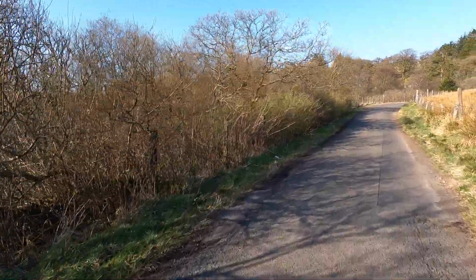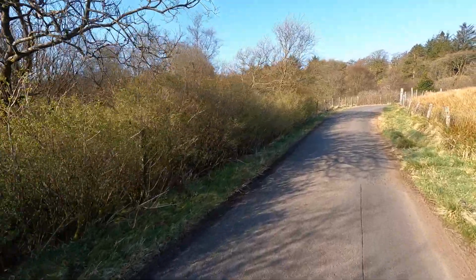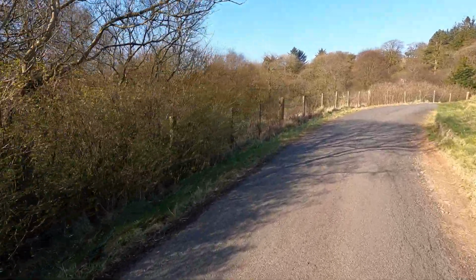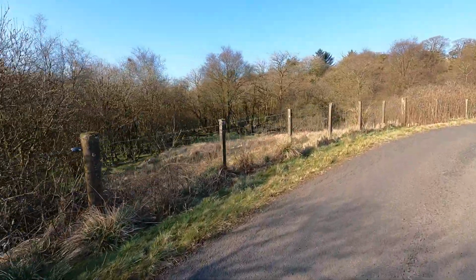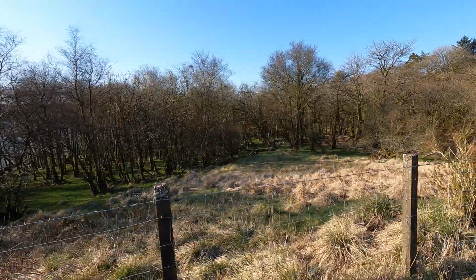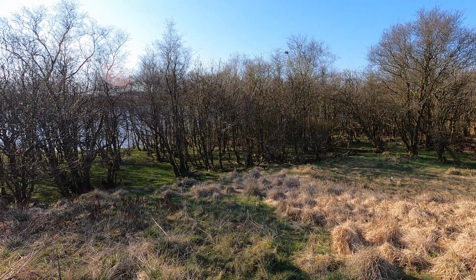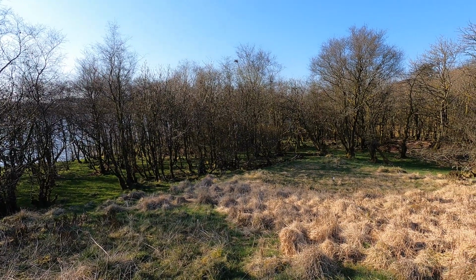Starting to heat up now. A touch of frost earlier this morning, burnt off very quickly. And this old wood is full of moss and multiple birds' morning song, as we can hear.